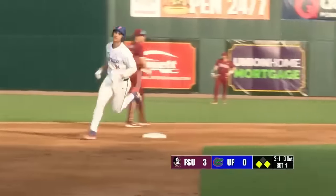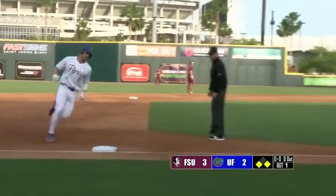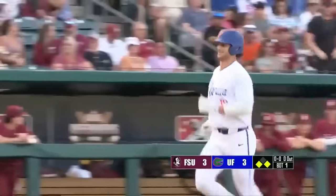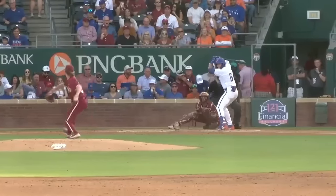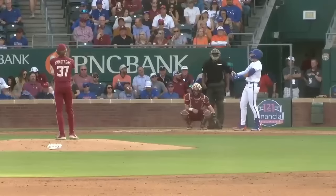That was a pop-up, and we told you about that win. It's another Jack for Jack, his 12th of the year, and just like that, we are all tied at three apiece. Caglione souvenir. And the Gators answer just like that. Here's Tyler Shelnut in the cleanup spot.